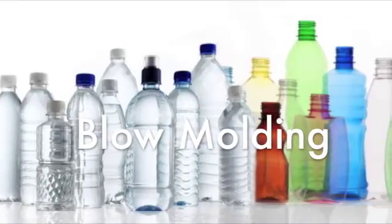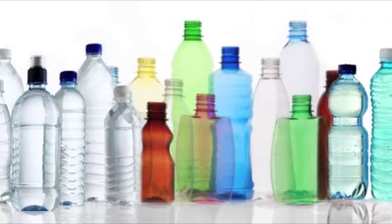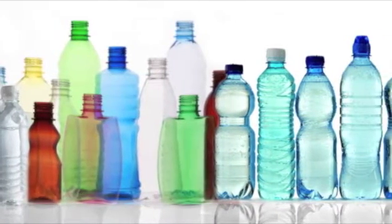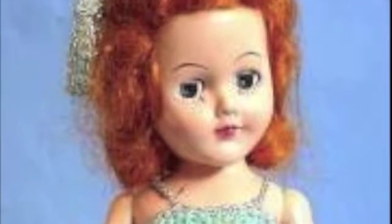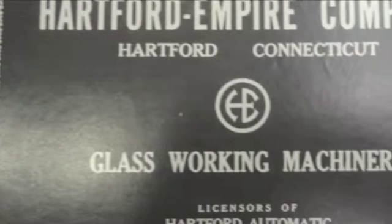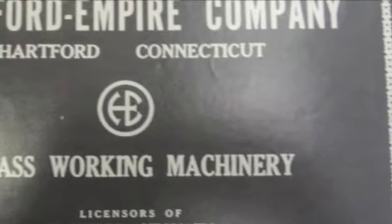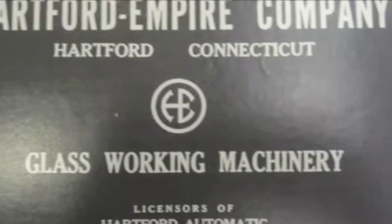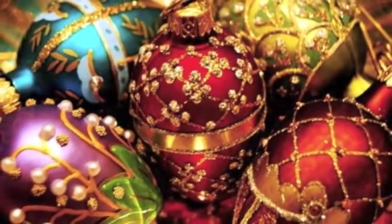The process of making the plastic is called blow molding. It makes the plastic pieces light and easy to use. The beginning of the blow molding process started in the 1880s and was more commonly used for the manufacturing of doll parts. In the 1930s through the 1940s, a company called Hartford Empire Company and then another company called the Plax Corporation decided to start blow molding plastic to create things like Christmas ornaments.